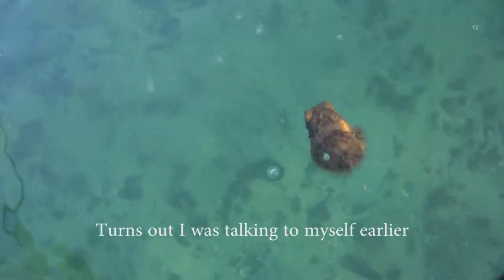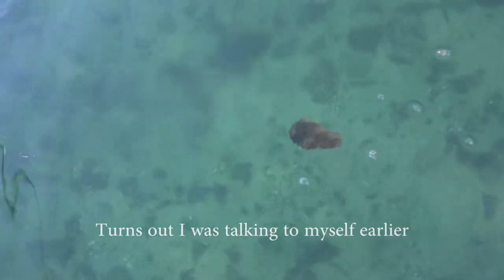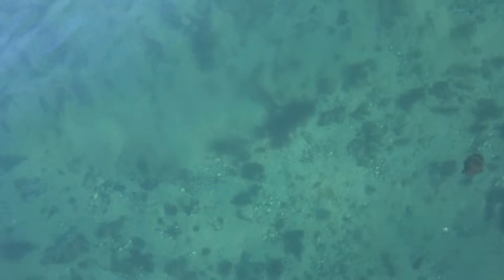And off he goes. You can see here what I was saying earlier about the water clarity. He's dropped down. The bottom you can see there is actually, what is it, 4.3 meters down.